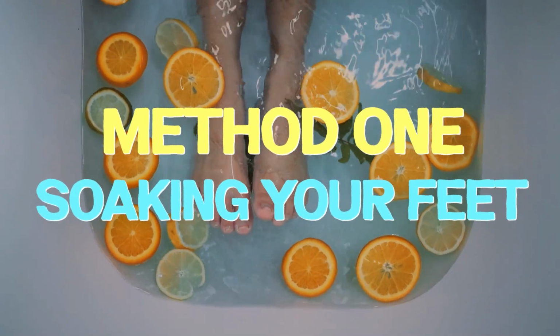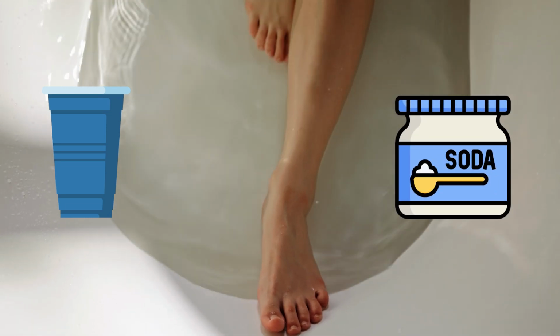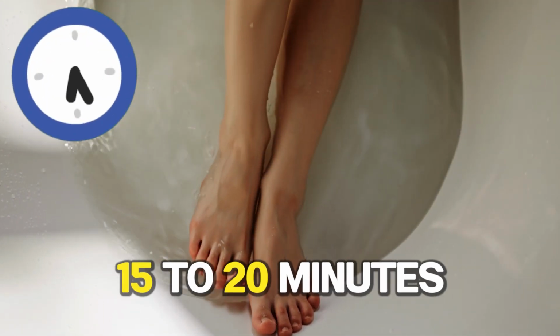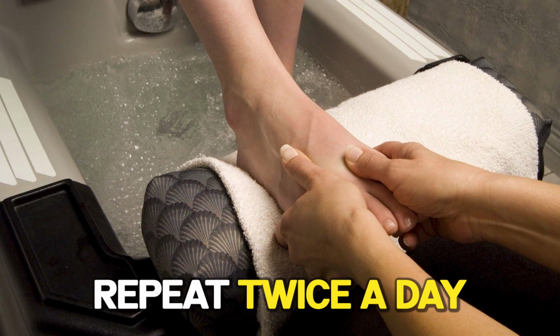Method 1. Soaking your feet. Add half a cup of baking soda to a basin of warm water and soak your feet for 15 to 20 minutes. Dry your feet thoroughly and repeat twice a day.